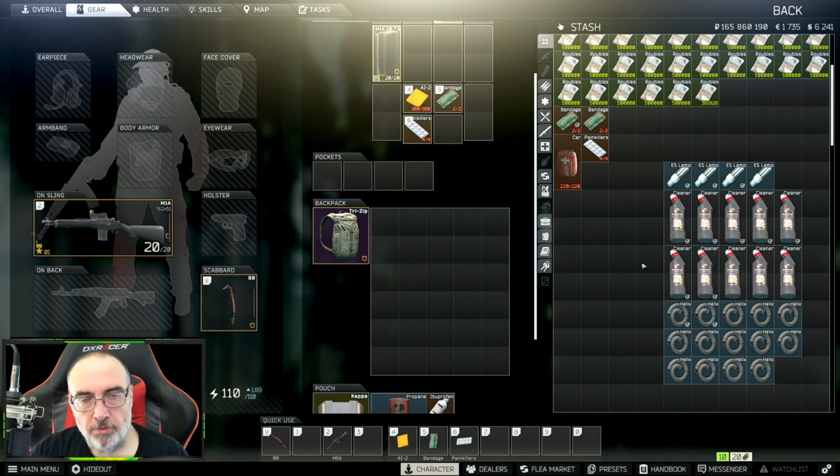Previously, when you were using vendors, there was a bit of a special order you would use when selling items to the vendors. You would start with Therapist and sell her everything that you could. Then you would move to Skier. And then whatever Skier and Therapist wouldn't buy, you would sell to Mechanic. And then anything after that, you would try either Jaeger for melee weapons and Prapor for grenades.